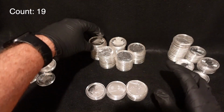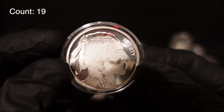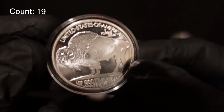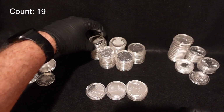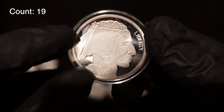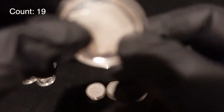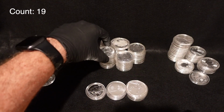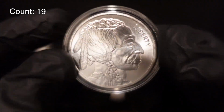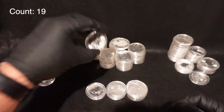Now moving over to the very generic, I mean, almost every mint has the buffalo. And so I've got over 20, almost 30 of the buffaloes. They're pretty much the same, although some of them have a more matte finish than other ones. Some of them seem a little shinier, and just depends on what mint it came from. So I've got several of those.